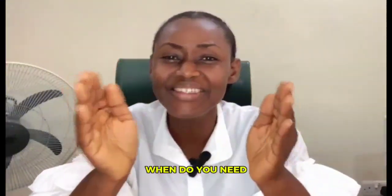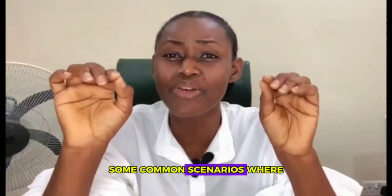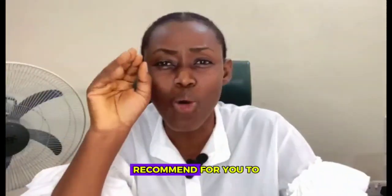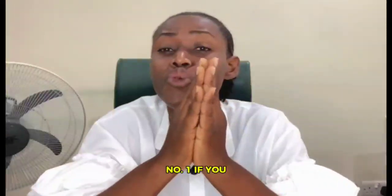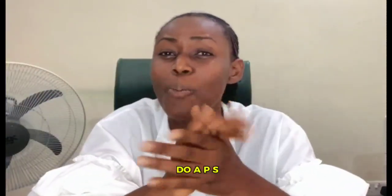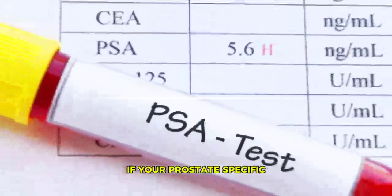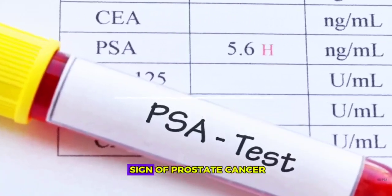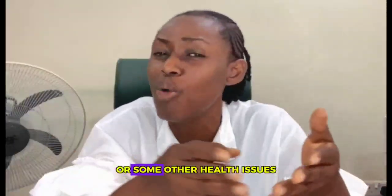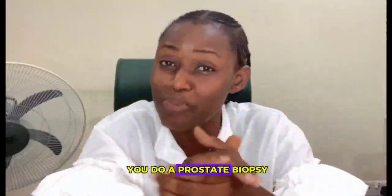When do you need a prostate biopsy? I'm going to share with you some common scenarios where your doctor might recommend that you do a prostate biopsy. Number one, if you do a PSA test and your PSA levels are elevated, if your prostate specific antigen blood tests show higher than normal levels for your age, it could be a sign of prostate cancer or some other health issues, so they might recommend that you do a prostate biopsy.